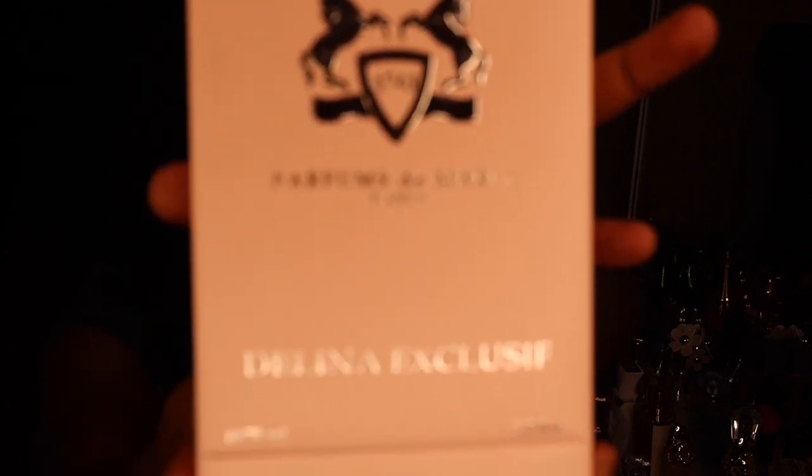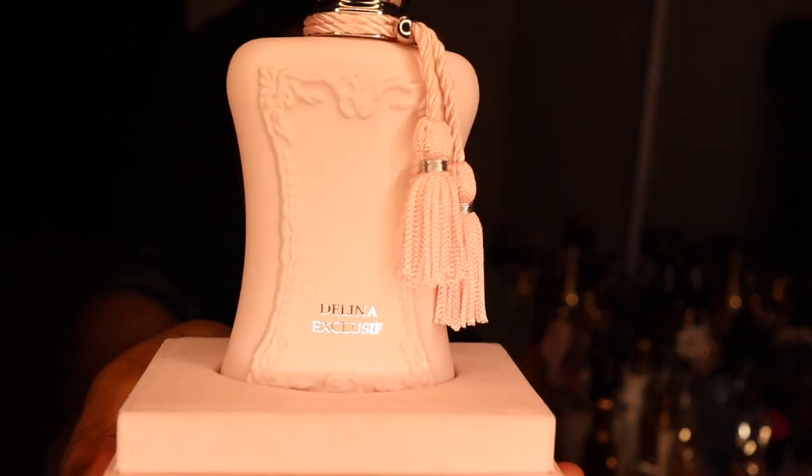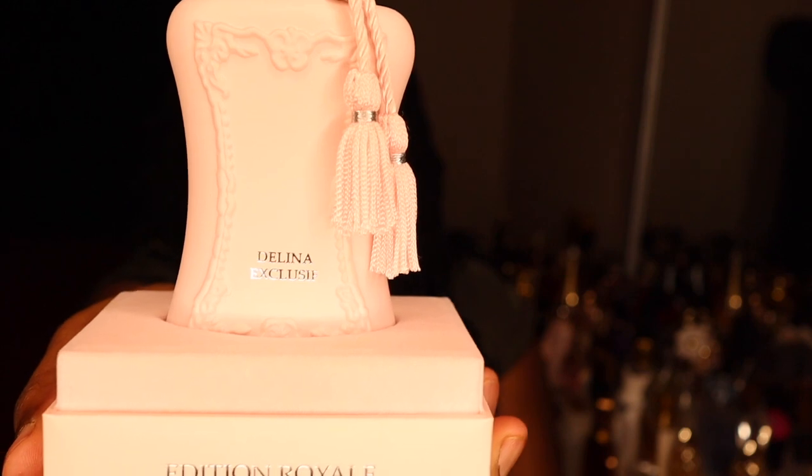It's gorgeous. It's gorgeous. All right, let me just show y'all. It's none other than Parfums de Marly Delina Exclusif. Yes. I can't believe when I saw this in the mail with a little note. You guys, Delina Exclusif.